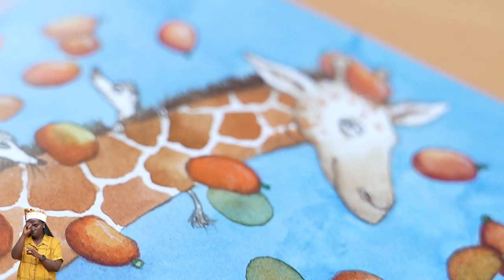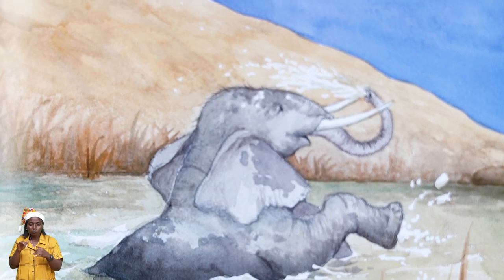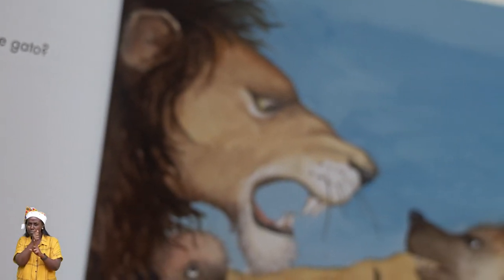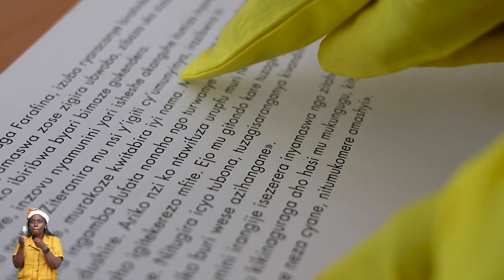Imagine a place where artists use their imagination to bring the characters and scenes to life. Here, designers work their magic, arranging the words and illustrations in a way that makes the book a visual masterpiece. They choose fonts, colors, and layouts that make the book a delight to read.